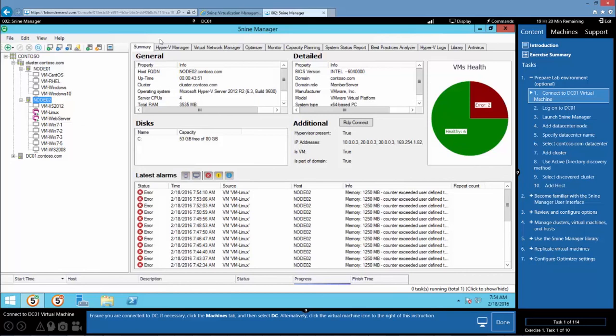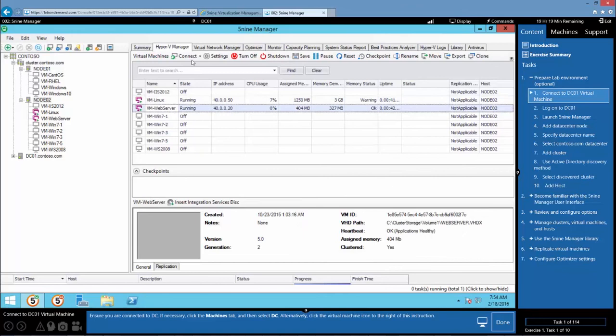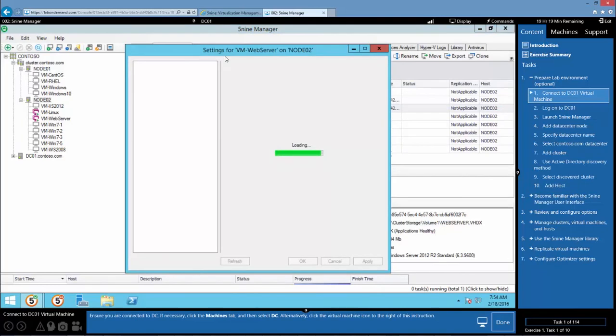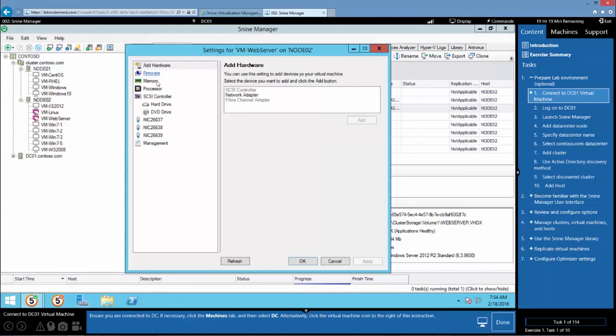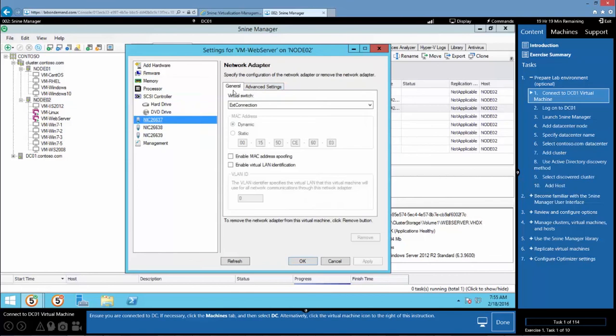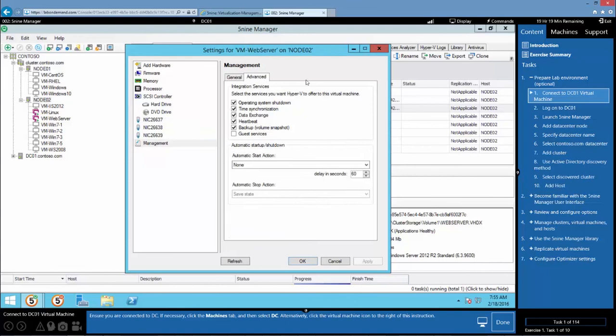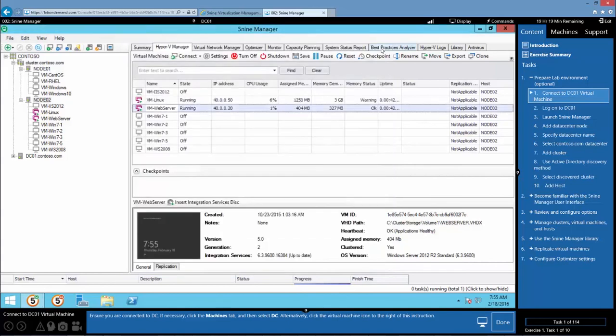Now at the node level as well, I can view an equivalent to what we would see with Hyper-V Manager, where we get a list of all of our running virtual machines. Now from here, I can connect to different virtual machines using different protocols. I can edit the settings of them, and you'll see an interface similar to what you get with Hyper-V Manager. From here, I can configure all of the different settings, such as dynamic memory, network settings, management settings, and everything else that you would expect when managing your virtual machine.